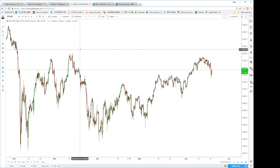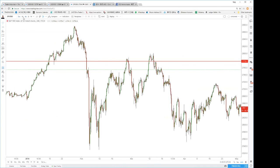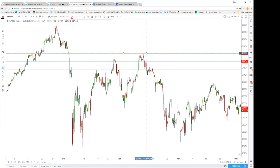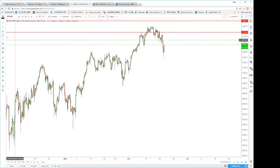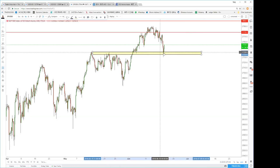S&P, as I said last time, I said this neckline. Who remembers what I said here? 2778. Who remembers the neckline here? Anyone? And I said we can sell it here, and your target should be somewhere here, this previous high now become support. And you earn some pips, like 500 pips.